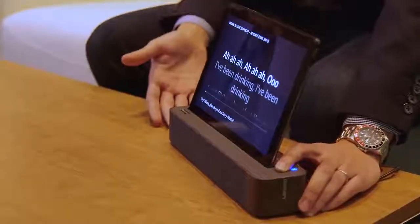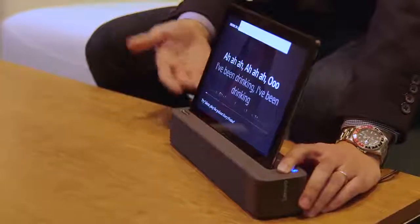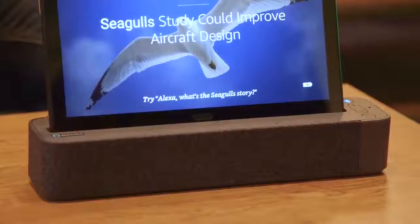One of the cool things you can do with the Lenovo Smart Tab is that when you're watching a movie on Netflix, YouTube, or Amazon Prime Video in tablet mode, and you just simply dock it into the speaker dock, the movie will continue seamlessly.